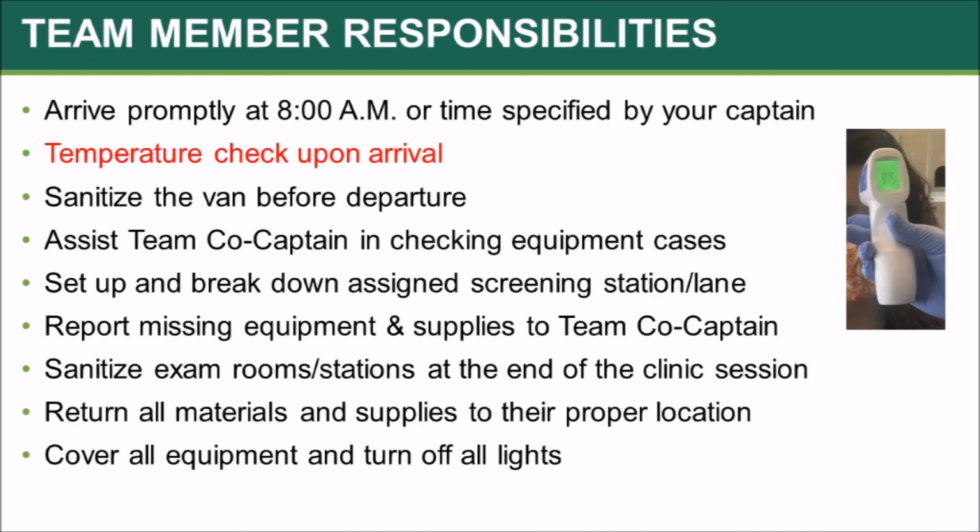What are the responsibilities of the team members? We want you to arrive promptly at 8 or the time specified by your captain. You will also have to do a temperature check upon arrival. We want you to sanitize the van. So we've got some spray bottles and some paper towels. We want you to wipe down the steering wheel, seats, door handles, areas where people will frequently touch. We want you to assist the team co-captain in checking the equipment cases.